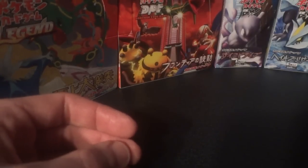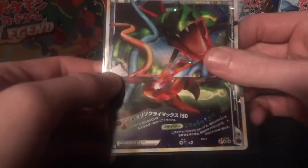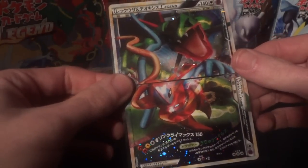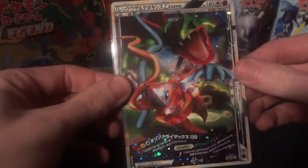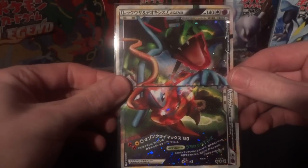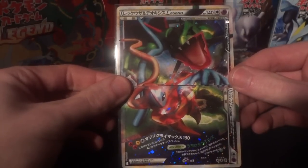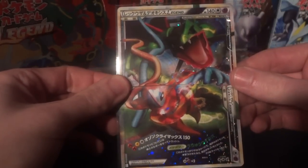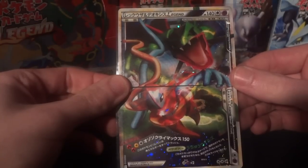Number 7 is actually going to be this Rayquaza Deoxys Legend, which I got in my Clash at the Summit booster box. I sorted that out so it looks good. There we go. Just awesome design. Really, really my favorite card, or cards, I suppose, from the Clash at the Summit booster box and the set in general.